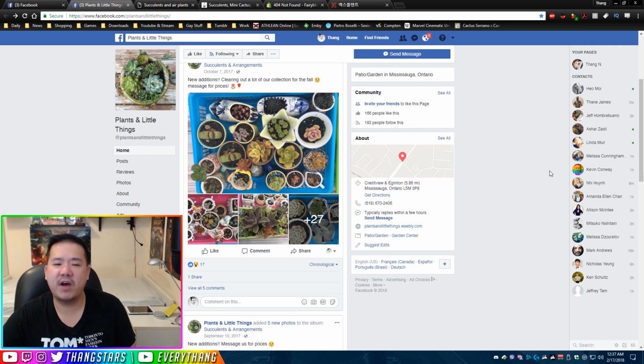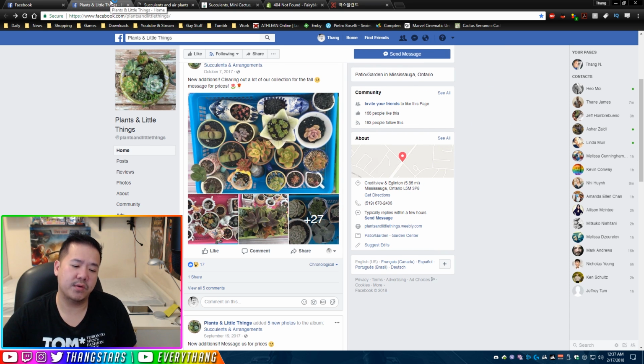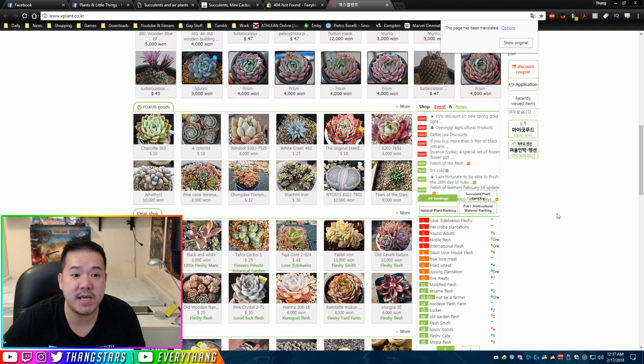So there's tons of options and places for you to buy things, not just at your local nurseries, because honestly, local nurseries only have a certain amount of succulents that they can afford to sell, versus going to places like this. Oh my god, this is insane. Thang, stop making my wallet bleed.